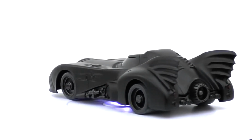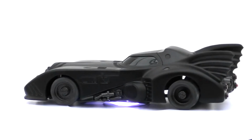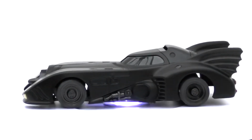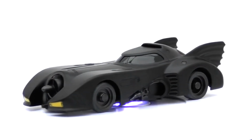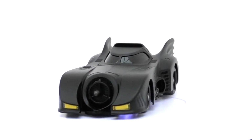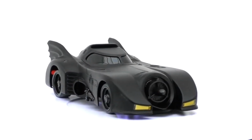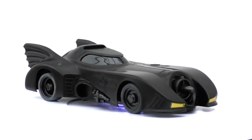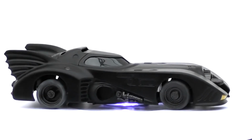Now there's a few optional parts that you can get with this as well. The machine gun that sits on the bonnet, or the hood, that's an optional part. But I think I've seen that in a little bag. I'll have a look. I think I have. And then the wheel caps that have the Batman logo on, that's also an optional part.